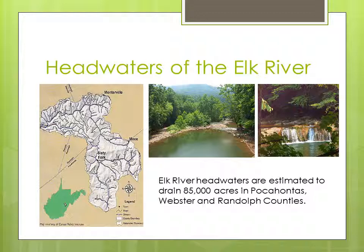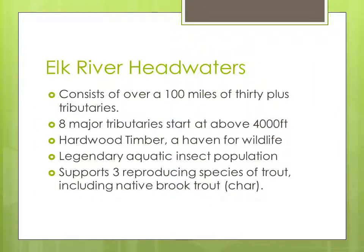This section of the river actually drains 85,000 acres in Pocahontas, Webster, and Randolph County. Myself, being a native of Webster County, I grew up in this area, grew up fishing, hiking, camping, so I have a lot of ties to it. I try to get back as often as I can. I would love to see it preserved, not only for my benefit, but also for generations.